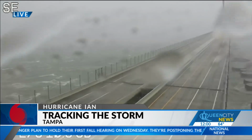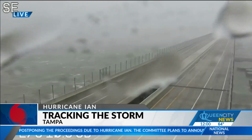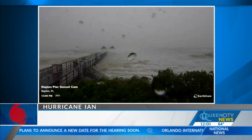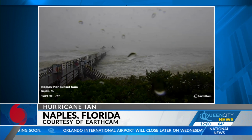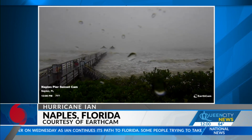This is scary. You can see that bridge there just shaking in the wind, the droplets on the camera and those waves underneath it. Definitely a scary situation there. And here is a live look at Naples, where forecasters say the region is at the highest risk of surge that could reach 18 feet. That is not the place you want to be, and people have again been asked to evacuate.